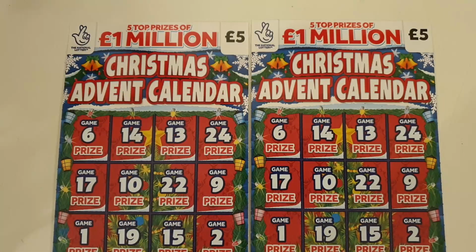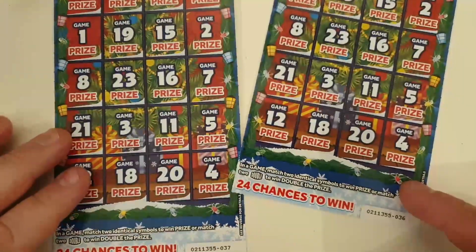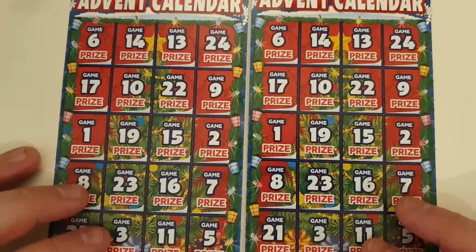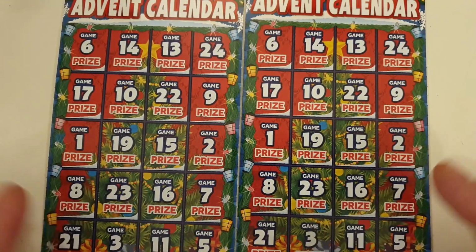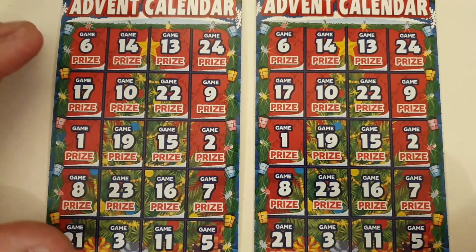So here they are, my 2 Christmas Advent calendars. They're going to see me through until December the 24th. I don't know how I'm going to resist scratching them all off in one go. They're both in the same strip, card 36 and 37. So I will scratch off game number 1 on both of them and then put them to the side. You'll see me scratch off game 2 on the 2nd of December, game 3 on the 3rd. You know what I'm going to be doing. It's that blindingly obvious.